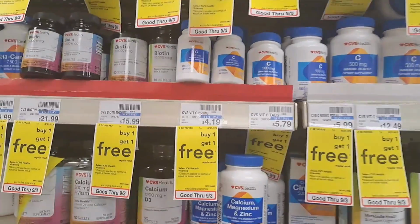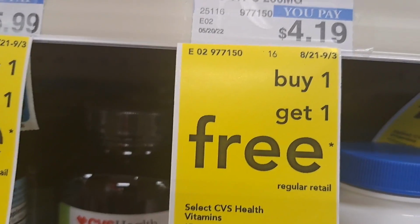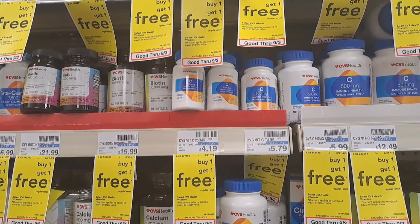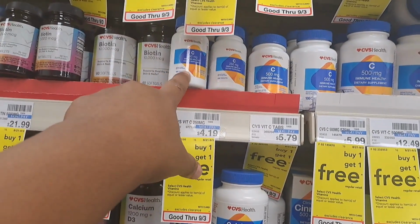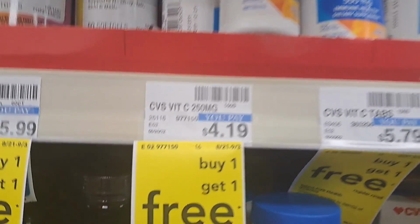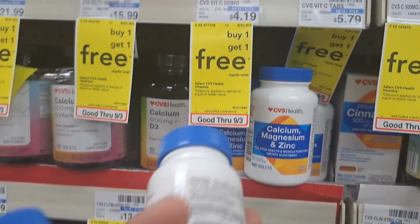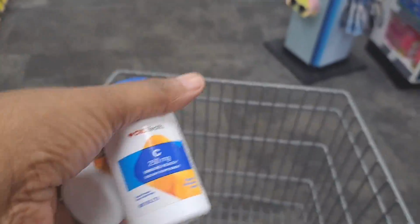Okay guys, so the next deal we're going to grab are some CVS Vitamins, and you see this week they are buy one get one free. So I have a $4 off CVS Vitamin CRT. So I'm going to grab one of these vitamin C's. You see they're $4.19. Actually, I'm going to grab 2 because they're buy one get one free. So I'm going to pay 19 cents for 2 things of vitamin C. I'd say that's a pretty good deal.